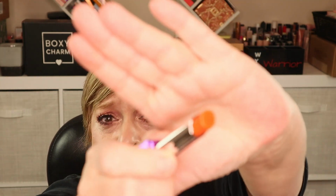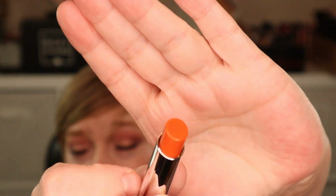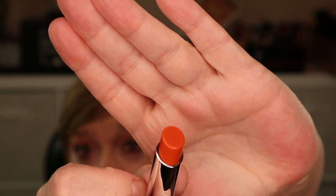That is not nude. I'm sorry. That is straight up neon orange. Now, in real life, it's neon orange. In my bright lights, that's kind of orange, but it's way brighter. There we go. That's the orange I'm seeing. Would anyone call that nude? What is up? We had a pink nude. Now we have an orange nude. Well, Boxycharm, you could have gone off with, like, oh, I'm going to miss you. No, this one was not a good box.